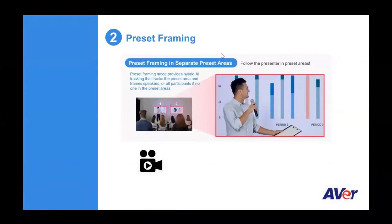Preset framing. With this mode, the presenter can move freely. While the presenter enters the preset area, the camera frames the speaker. Even when speakers leave the preset area, the camera continues to follow them. Now, let's check this out.